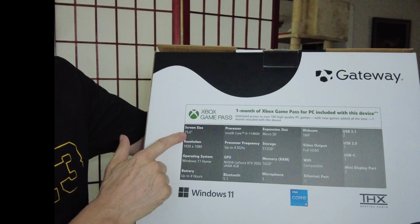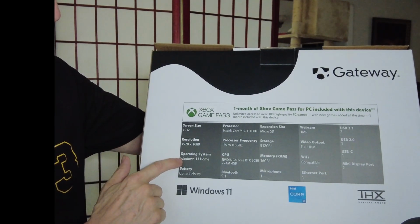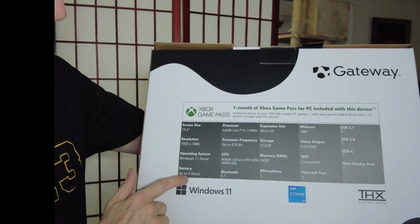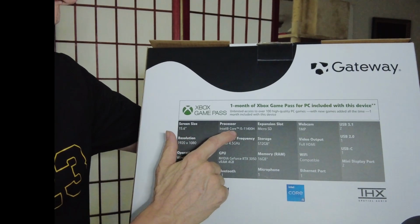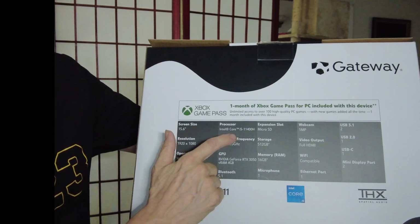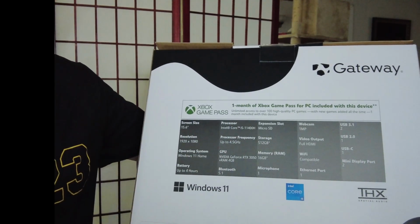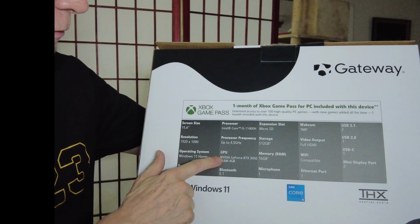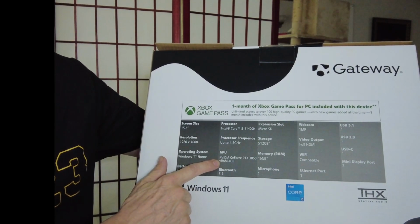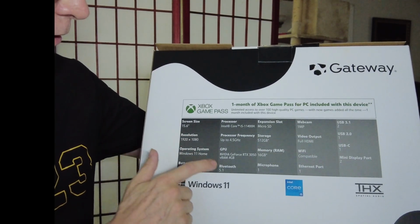This is the Gateway Gaming Series, 15.6-inch screen, 1920 by 1080 resolution, Windows 11 Home, claiming up to 4 hours battery life, processor, Core i5 11400H, processor frequency up to 4.5 gigahertz, so that's pretty quick. GPU, NVIDIA GeForce RTX 3050. Tell me the last time you saw that on a $450 laptop.